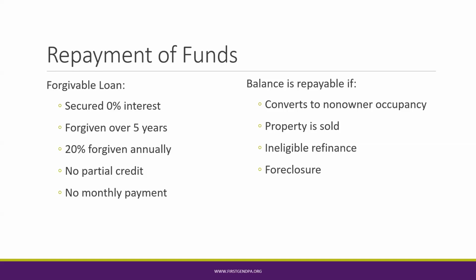So this is managed by the servicer, but as partners in this transaction, it's important to help your buyer understand the terms of this product and what it means if they don't live in the home as their primary residence for 5 years, or if they attempt to refinance without understanding what is eligible.